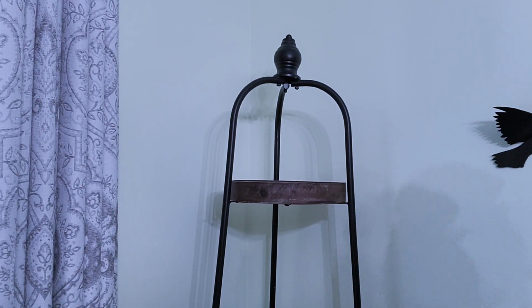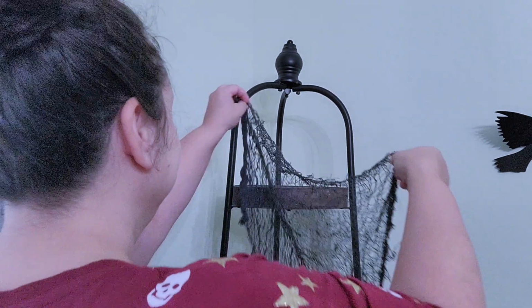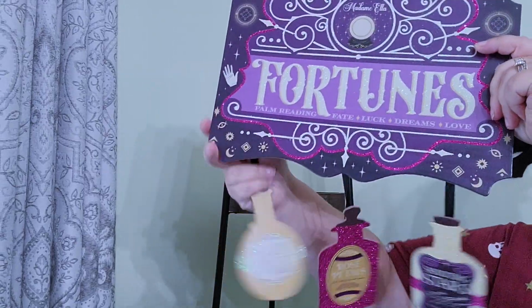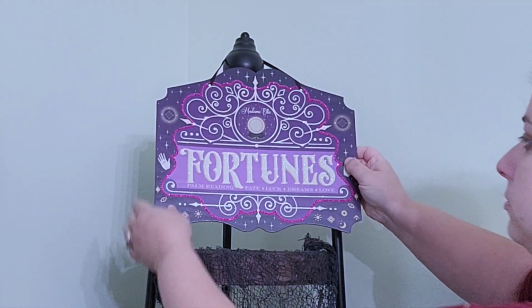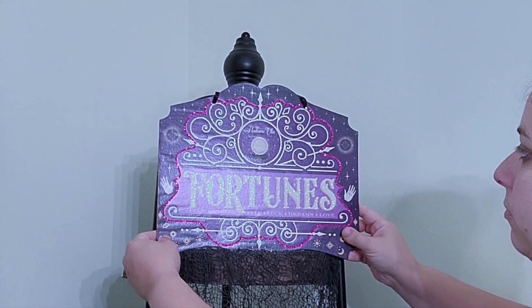Okay, next we're going to move to my four shelf corner stand from Hobby Lobby. And I completely changed this up from last year because we're going to go with a fortune teller theme. So I'm starting off with this sign that said fortunes. And as you can see, it had some little things hanging off, but I just went ahead and pulled them off.